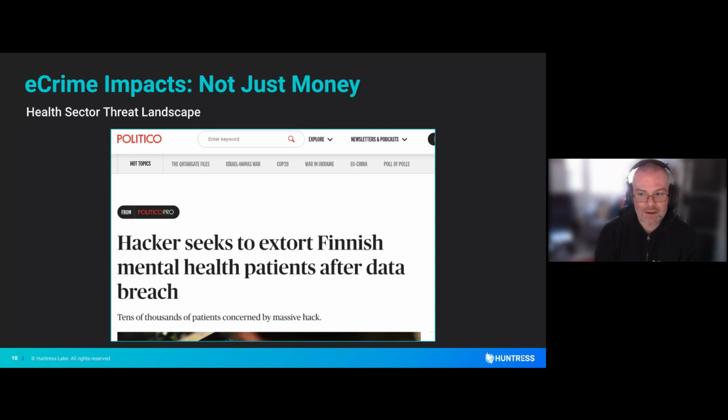But as seen a couple of years ago in Finland, a network of mental health care organizations was hit, resulting in the private details of patient sessions exfiltrated by the threat actor, with the threat actor then threatening to release that data unless paid a ransom and going directly to the individuals that were seeking care to try to extort funds. This is a very deeply concerning trend of hack plus exfiltrate and then threatening to release patient care data or private patient information unless a ransom was paid.